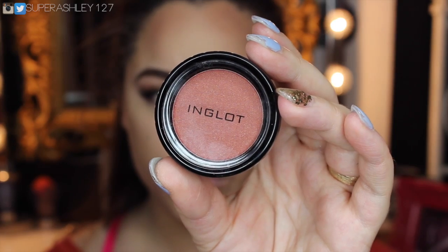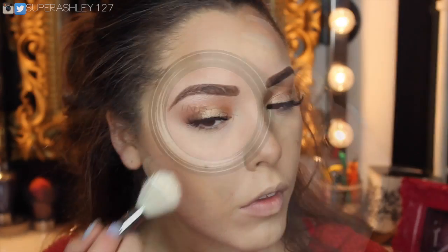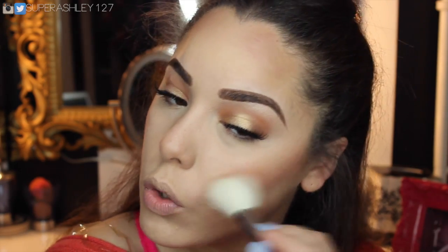And then I went in with this Inglot blush. I don't know the number of it, but it will be listed down below, but it's a gorgeous kind of bronzy coral. It's just gorgeous. This blush for spring and summer, I know I'm going to be wearing it every single day.